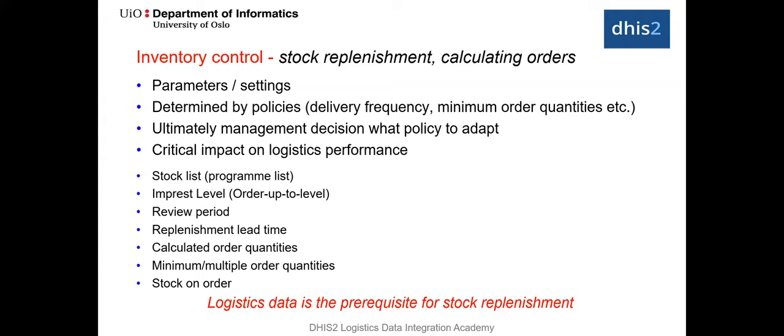This is not part of the first WHO package, but it will be part of a wider discussion next year. It also depends on how you want to use DHIS2 in conjunction with other upstream LMIS systems, as Scott pointed out yesterday. So that's a more complicated discussion. I'm just listing the elements that you need to have for any inventory control system at the bottom.